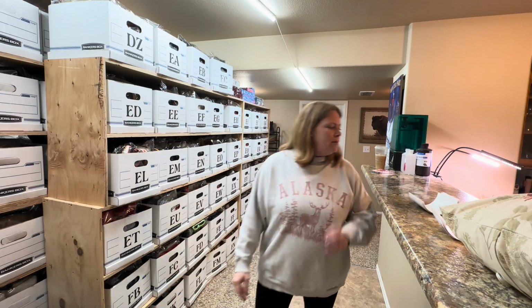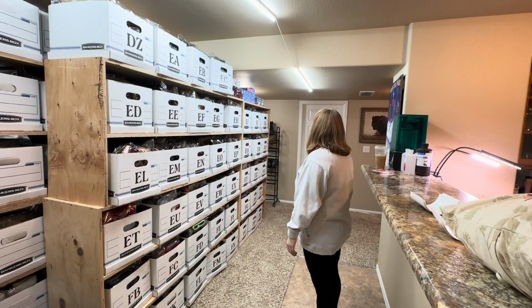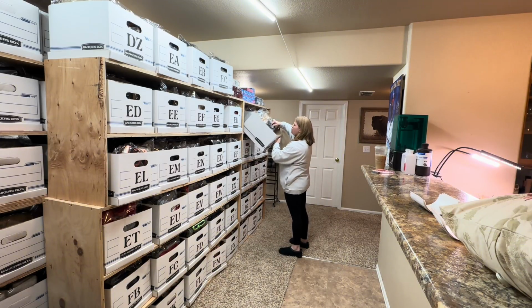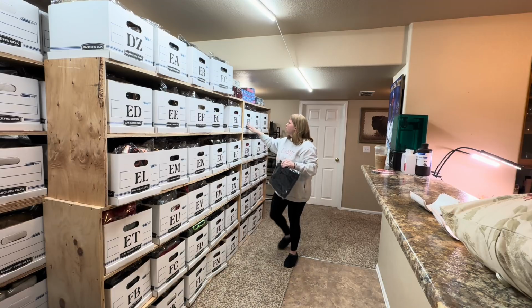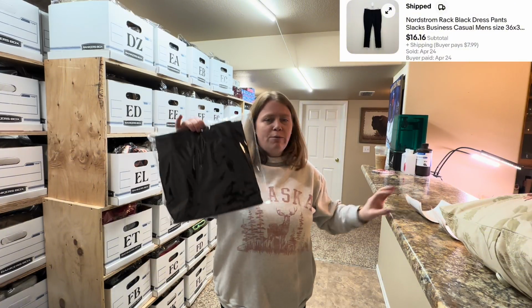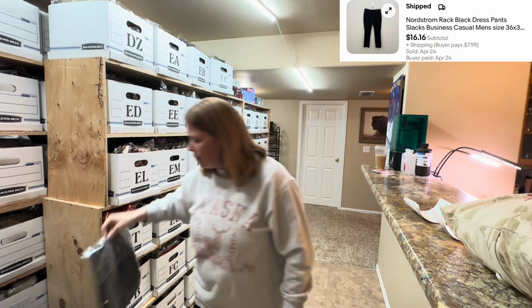All right, next. Got a pair of just basic black business casual pants. They're just Nordstrom Rack brand. I did get these from the bins. They sold for $16.16 plus shipping.